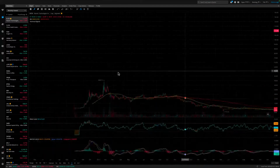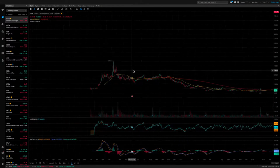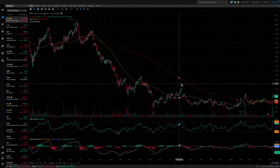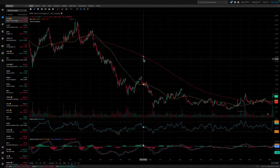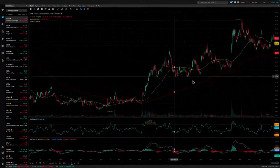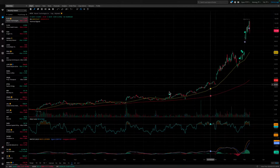Another example, to give you an idea of how this looks: this is Palantir. You can see for Palantir, it went below its 200-day, and then all of a sudden one day it just exploded, right? And then it went ahead and continued flying high. And these are all institutional buys over the 50 MA.